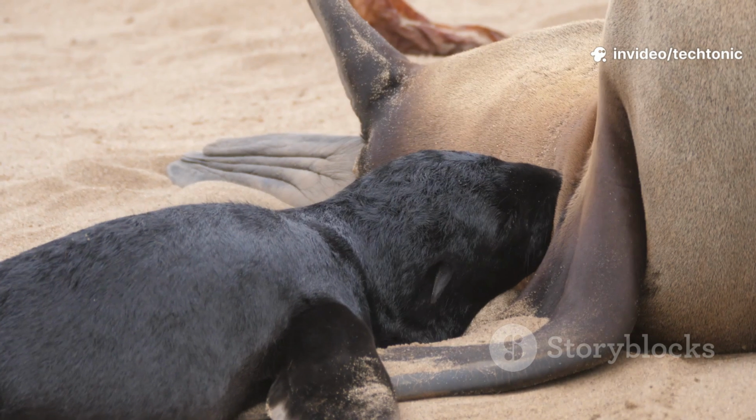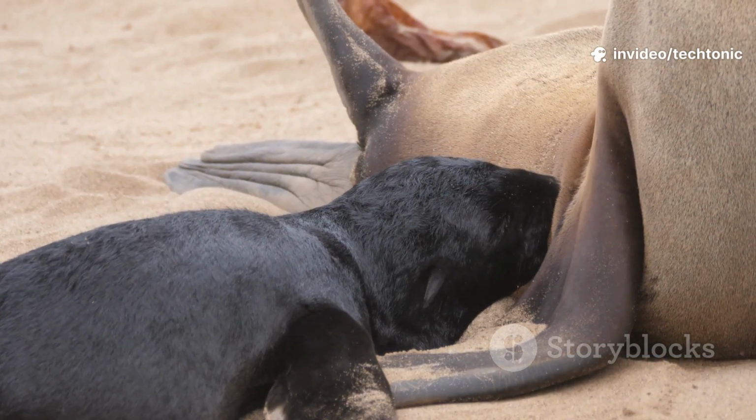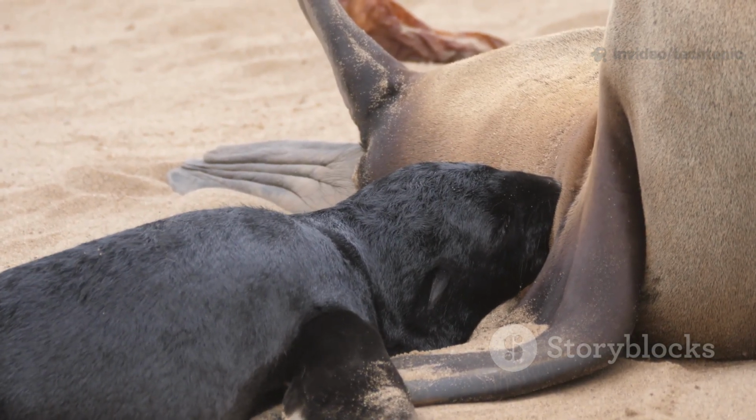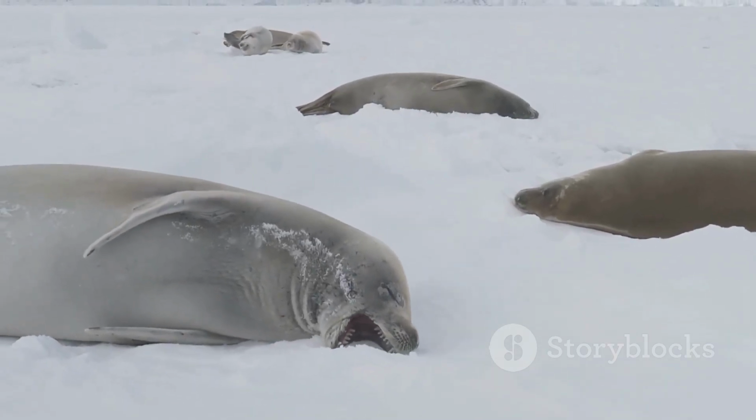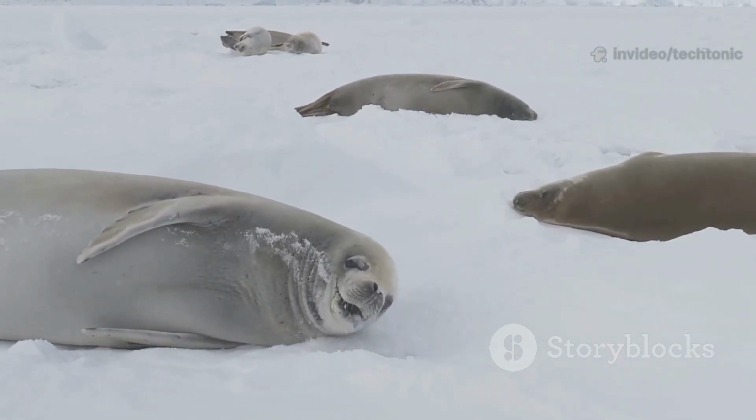For the first month of its life, the pup relies entirely on its mother's rich milk, growing quickly. The mother is fiercely protective during this time, but she soon has to mate again, forcing the pup to become independent and learn to hunt on its own.